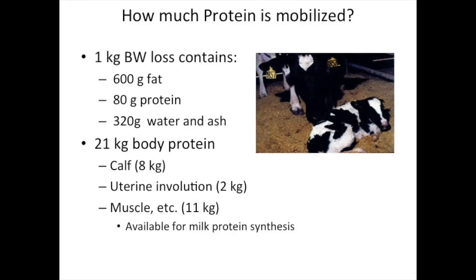And you say, well, why would you mobilize ash? Well, part of the reason you have the ash, this is from bone, okay? And you remember what happens to astronauts when they go into space? They lose muscle mass and they lose bone mass. And the reason they lose bone mass is because they don't have to fight gravity, therefore they don't need to have as much bone mineralization, and so they go together. And the same thing happens to people when you lose weight, and it happens to all other animals also.